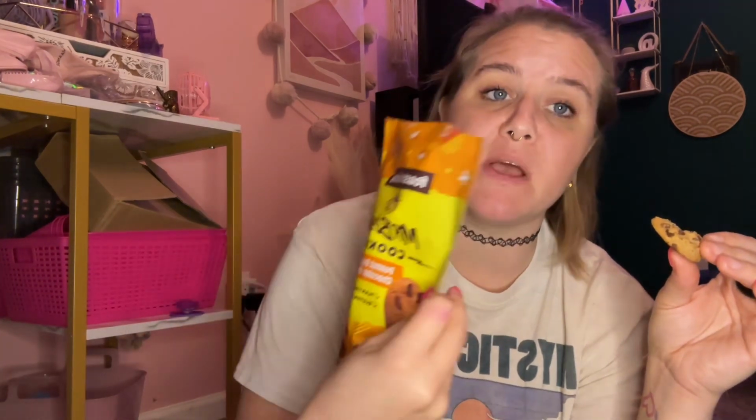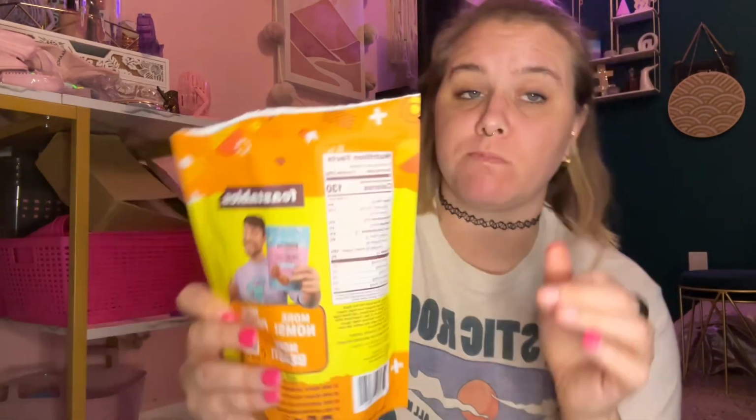Chocolate chip cookies are my favorite cookie. Peanut butter is good too, I'm sure, but I just love a chocolate chip cookie. There's no need to mess with it. They're really soft. They're plant-based and gluten-free. And if you know, I use a lot of plant-based stuff in my house. Anyway, I think the chocolate chip ones would have been way better, but what do I know? All right.